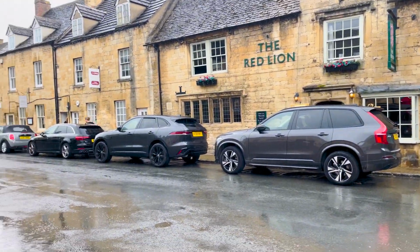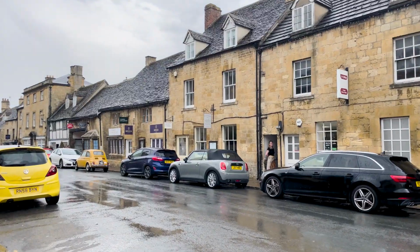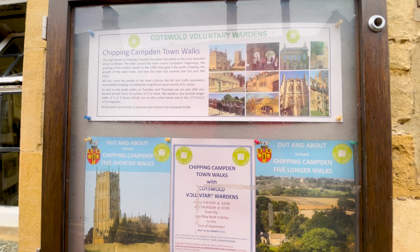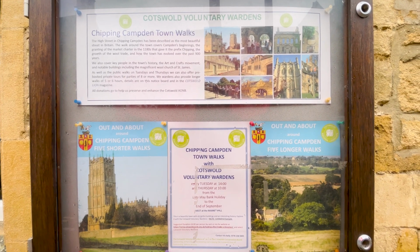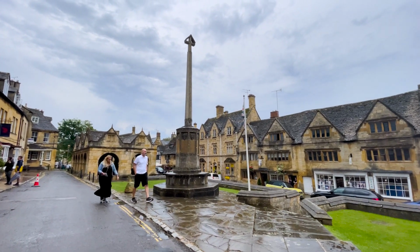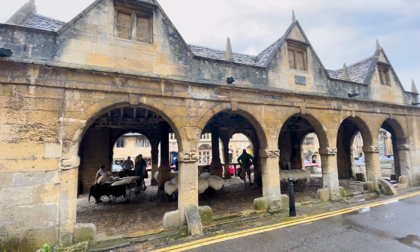Even though it was raining, I think Chipping Campden was probably the cutest village that I went to. It's a little bit bigger, but it's adorable. They actually have walking tours put on by volunteers. I did not know this ahead of time, so I did not go on one. But there are so many things to see in this little town.